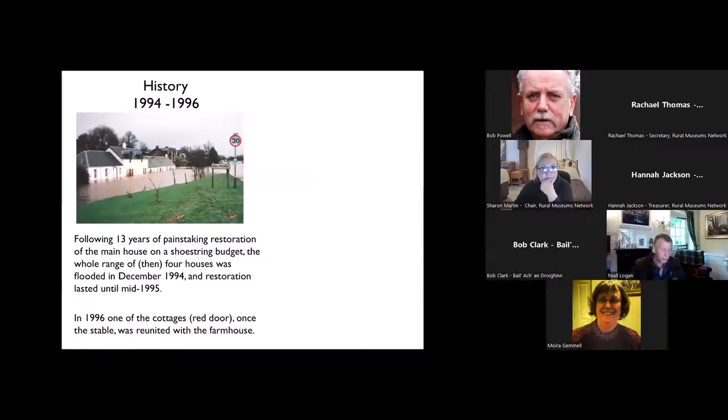Now this house has a fairly checkered history in my time here. We moved here in 1981, and then after 13 years of painstaking restoration on a shoestring budget, well, actually it's not a shoestring budget, these were Thatcher years and I was an academic, so actually zero budget. We were flooded and 13 years of restoration was wiped out, and we had a 6-month re-restoration period, but financed by an insurance claim.